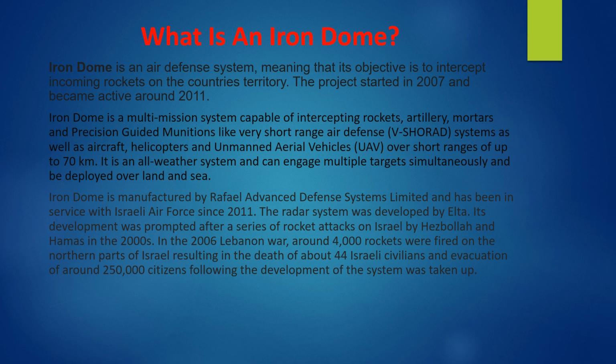Iron Dome is manufactured by Rafael Advanced Defense Systems Limited and has been in service with the Israel Air Force since 2011. The radar system was developed by ELTA. Its development was promoted after a series of rocket attacks on Israel by Hezbollah and Hamas in the 2000s. In the 2006 Lebanon War, around 4,000 rockets were fired on the northern parts of Israel, resulting in the death of about 44 Israeli civilians and evacuation of around 250,000 citizens. Following this, the development of the system was taken up.